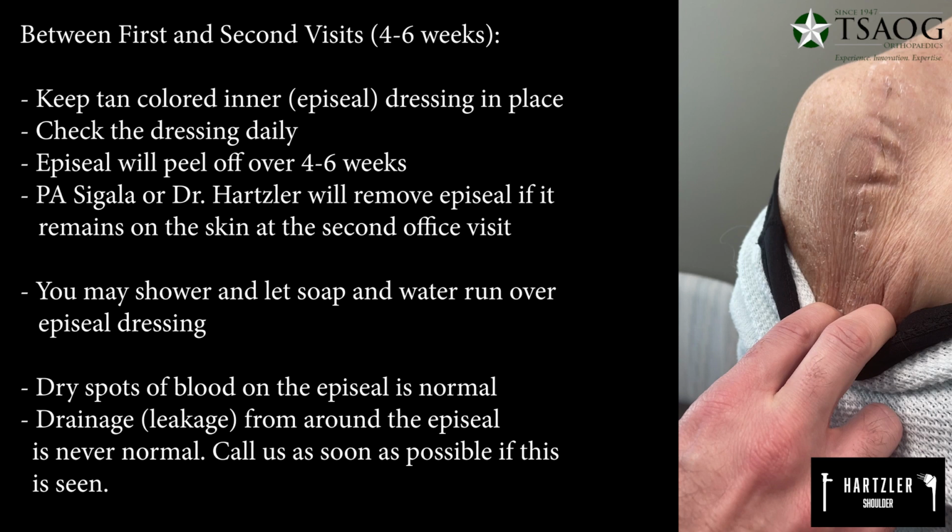You can shower and let soap and water run over the Epicel dressing. Some dry spots of blood are normal. Drainage or leakage from around the Epicel is never normal, and you should call us as soon as possible if this is seen.